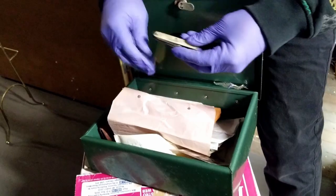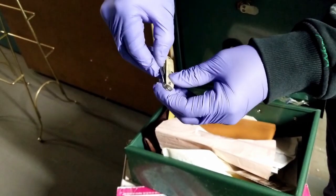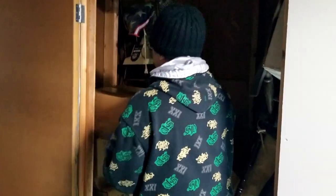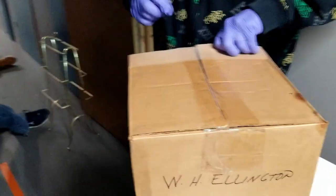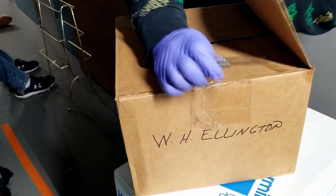There it is. What is that? Like USS North Carolina, Wilmington. Ooh, is that like Mother of Pearl? Let's see what else we got. What is this? WH. Well, there's something to say about having a good knife, that's for sure. And now you have one. I have a cut away from the sausage.